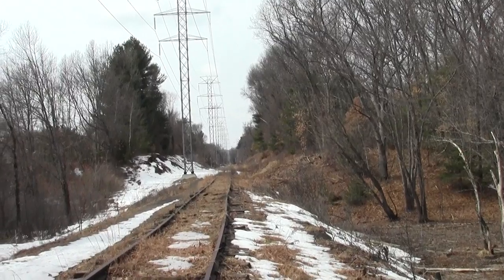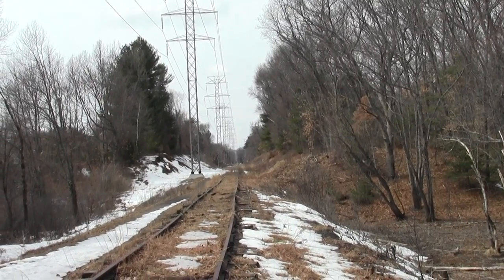So yeah, we're probably about midway to, I bet that's Route 20 where those cars are.